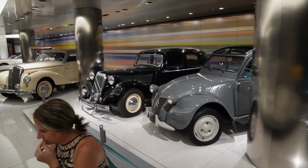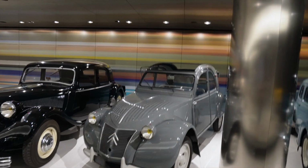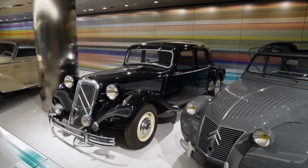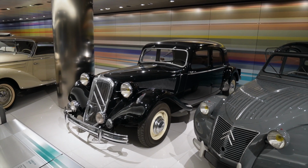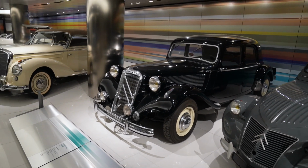And then Citroen 2CV convertible. So the Prince is a big fan of Citroen Berlines, so that was his first car that he had growing up.